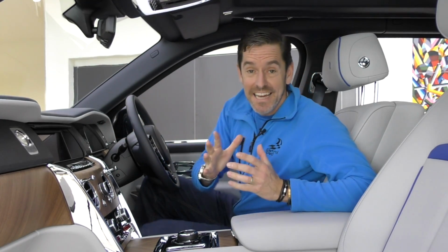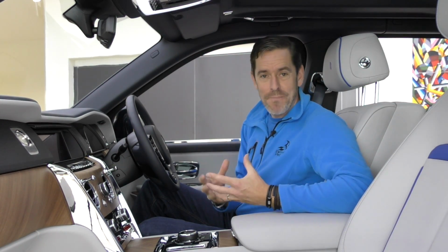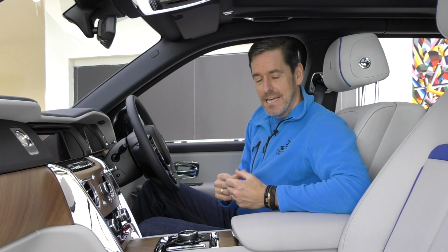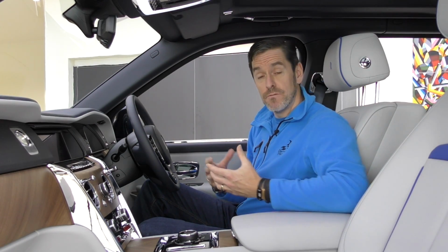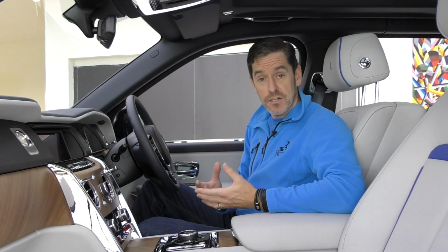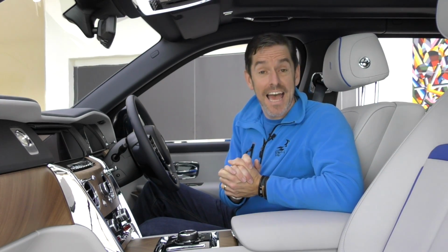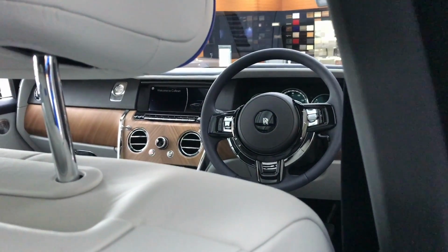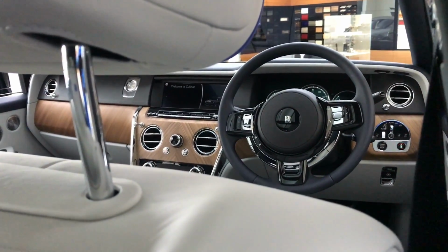Now, I'm really lucky. I've been in lots of Rolls Royces now. I started off quite a few years ago. I was a passenger in the back of a Phantom, which was my first Rolls Royce experience. But since then, I've got to not only be a passenger, but I've also got to drive quite a few. I've driven a Wraith and a Ghost and a Dawn, and very shortly a Cullinan. But the thing that surprised me the first time I got to drive a Rolls Royce was just what a great driving experience they are.